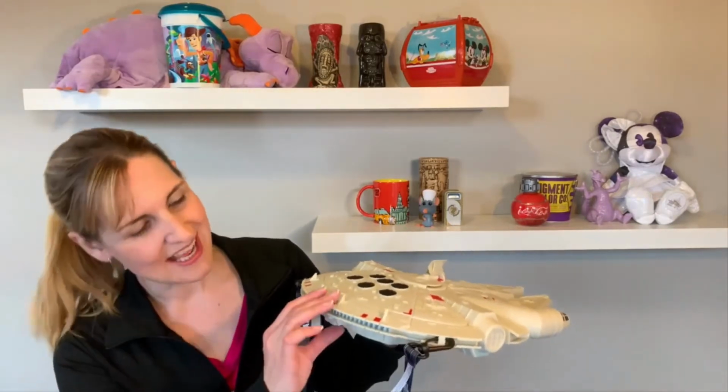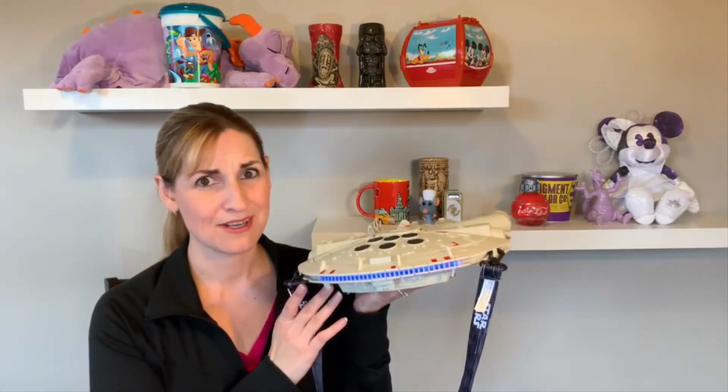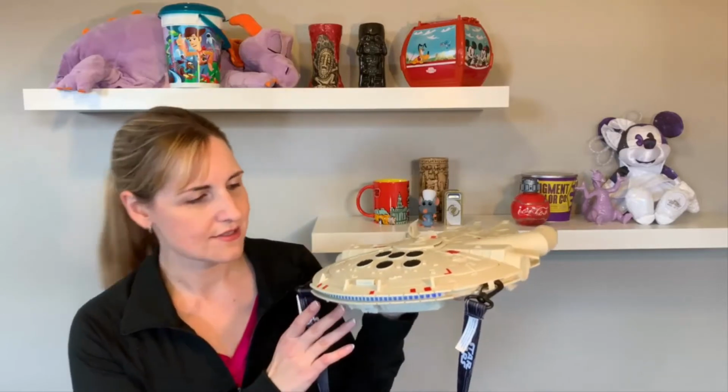And the best part is it lights up. I mean, that's pretty awesome, right? You gotta have that. How could we not get that? Had to get it. So there you go. Millennium Falcon popcorn bucket, something we absolutely could not leave without.